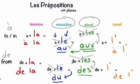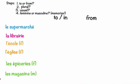They make a contraction again, like do not changes to don't. So I know that there's not too many magical ways to remember this. Hopefully you can think of something that jogs your memory when you're taking a test. Now let's try to put these into practice. So when you're writing a sentence, you want to first determine whether you're saying you're going to a place or you're coming from a place.